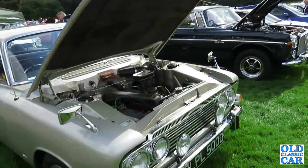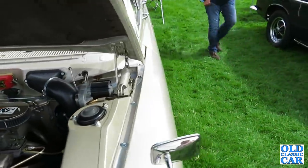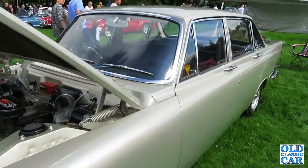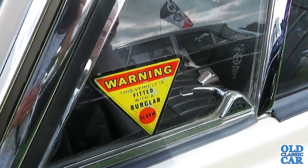Next up, a glorious Mark III Ford Zodiac. The Mark III version, of course, had the fins. This is the Zodiac. The devil is in the detail.